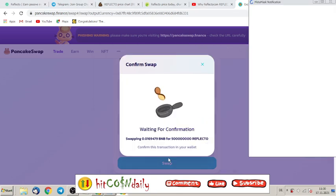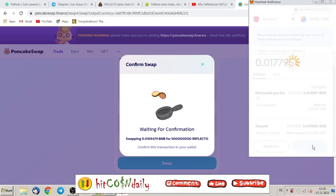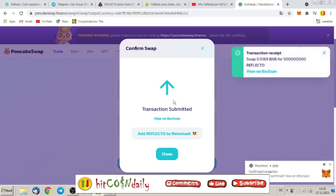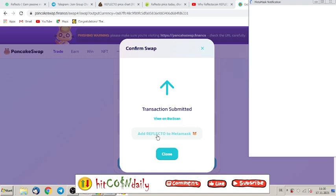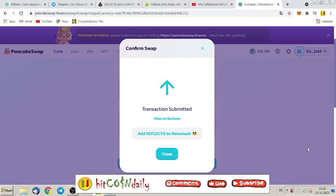Slippage is the tolerance between the actual price you accept. That's the slippage. So we have now the OK. We can pass through. Okay, transaction submitted. It's done. Now, very important, guys. Here we have a confirmation now from MetaMask. It works. We have a confirmation here from Pancakeswap, and very important, add Reflecto to MetaMask. Add Reflecto to MetaMask. Click that. It will open. Just click on that, and now you have it.